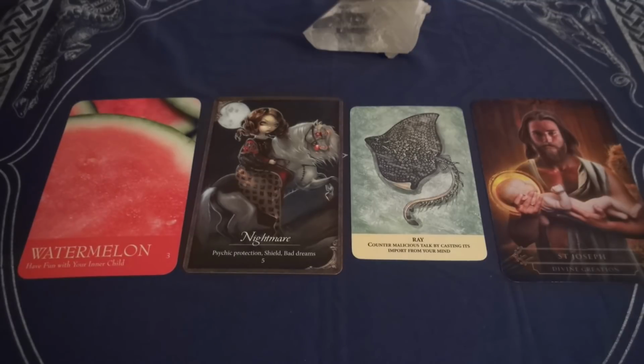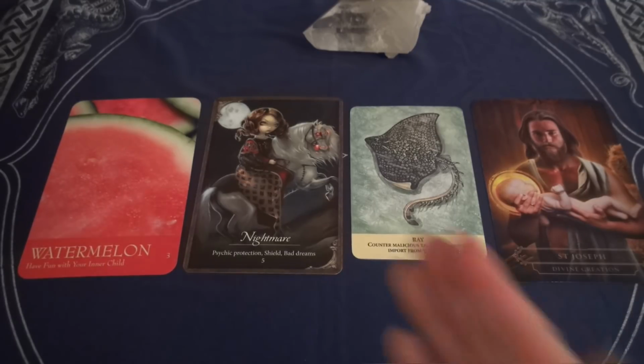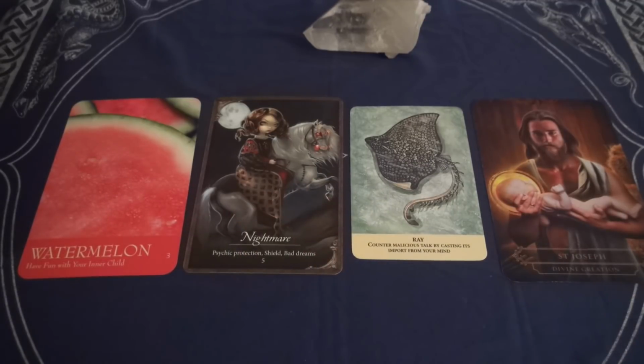And with the St. Joseph card again, and with the watermelon, try to do those things that made you happy as a child. Try to go and do those things and really just live life for what it is. And I mean, live life to your fullest potential, okay? And I know that whoever is watching this, I know that you can, and Spirit knows that you can.